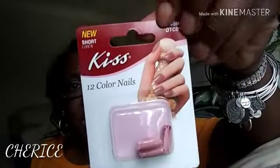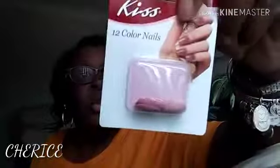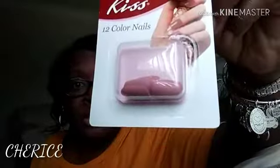Okay. Then I picked up some nails. These are the Kiss 12 color nails. So I picked up these in short, of course, because, you know, I told you guys I was giving myself a break from the nail shop. And it's going to start. Do the glue-ons real quick. So, I got this here.